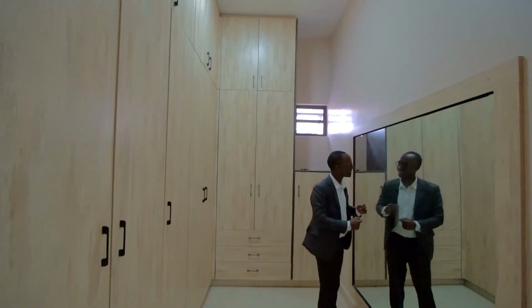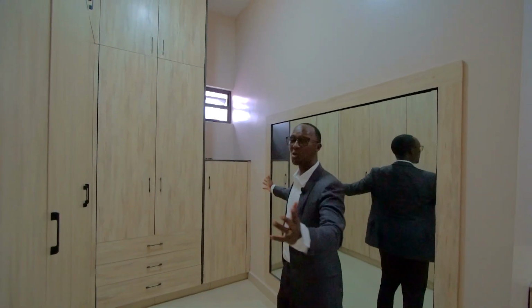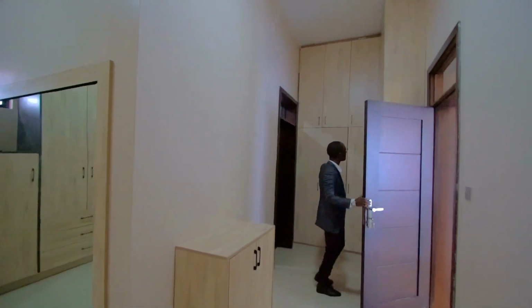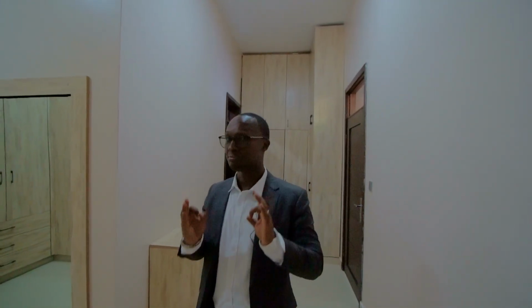I love this space. Whew, I'm exhausted. This tour is too much. But look at all this storage area, and it's not only on this side, because we have some more over here and we have some more on this side. So literally you have a lot of storage space in this master bedroom.